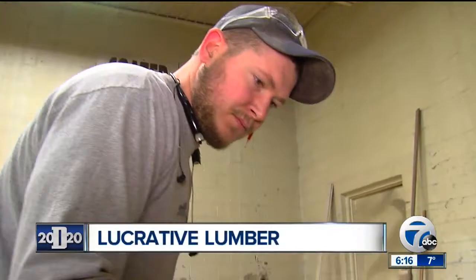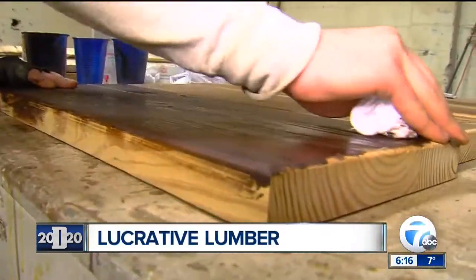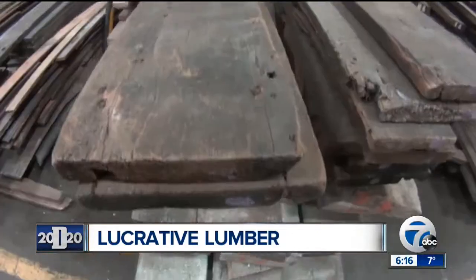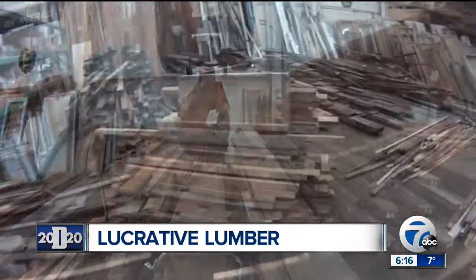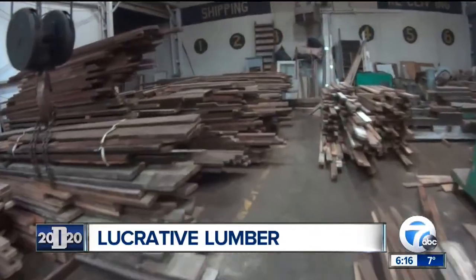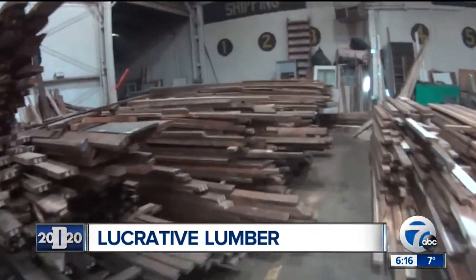Deconstruction, for example, alone employs 6 to 1 over straight demolition, and then we get into the remanufacturing of the materials, and it just keeps multiplying from there and keeps all of that money in the local economy. So instead of buying lumber that's going to come from South America or anywhere else, getting Detroit wood and reusing it here in Detroit and even exporting it from Detroit.